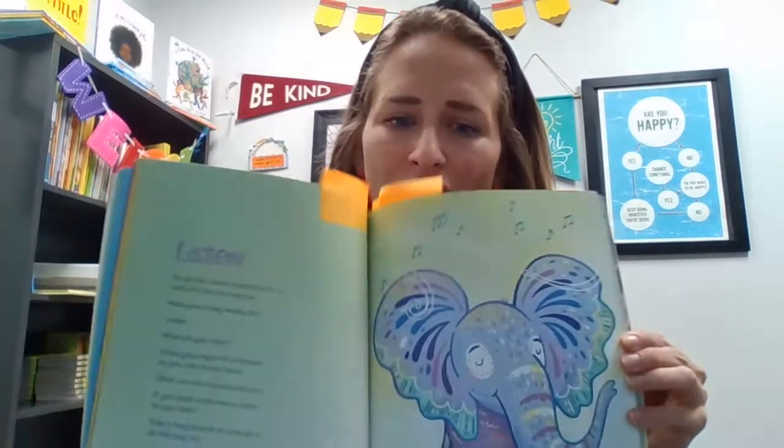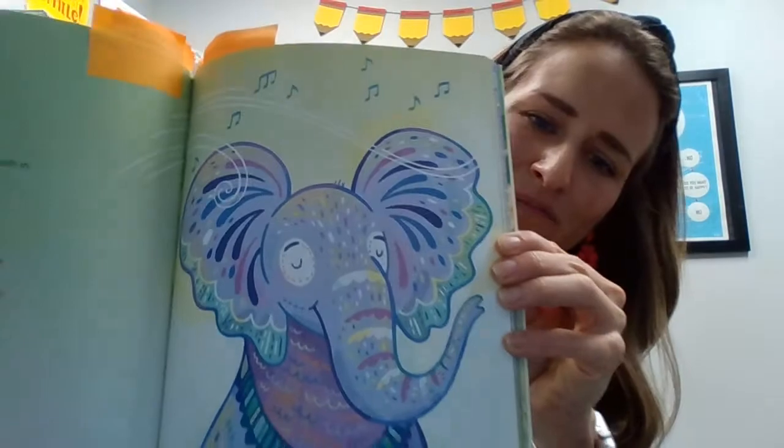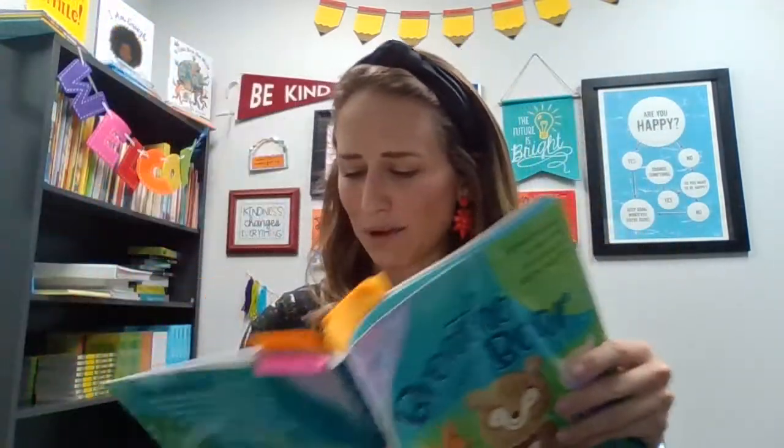Very good. I have a quick mindful moment to end with today. This goes along with our story about the listening walk. This is called Listen. You can see our beautiful elephant there. He is doing his mindful moment with his eyes closed and his back straight and his ears listening, ready to hear what our mindful moment will be for today.